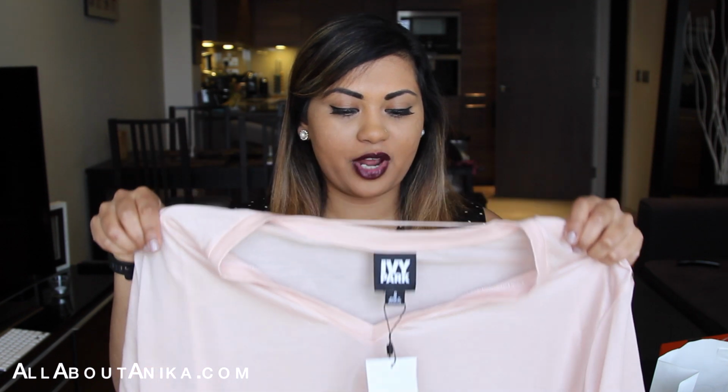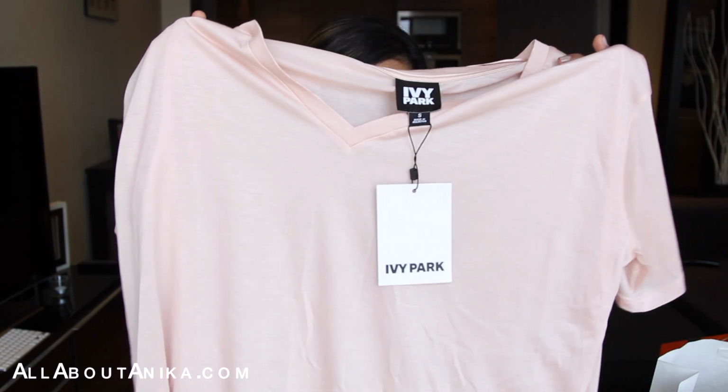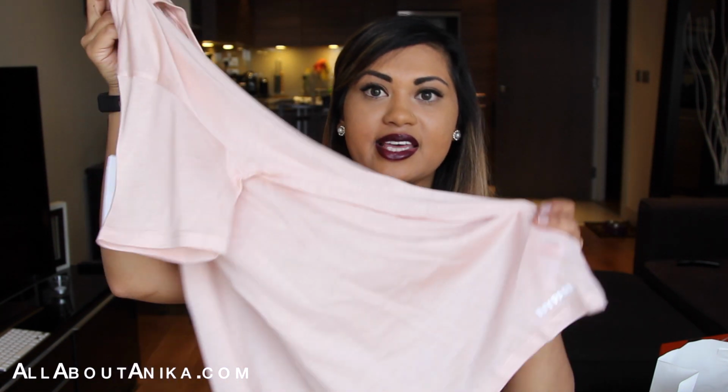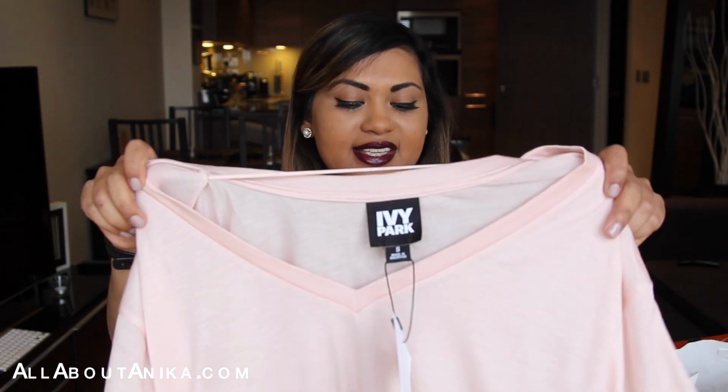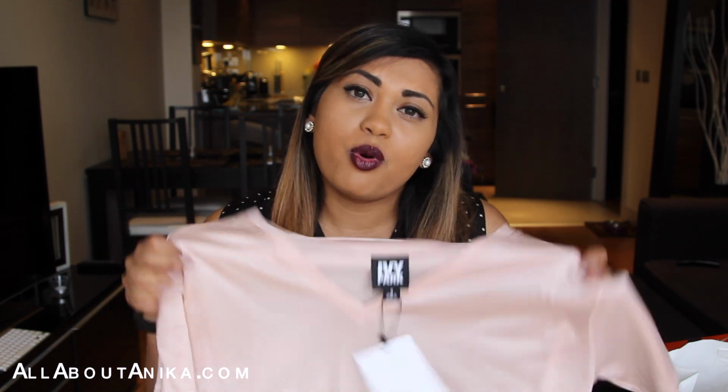go. And finally, the last thing I picked up from the Ivy Park range is this light pink t-shirt, and it's just a loungewear shirt, and it's a v-neck, and then at the bottom it says Ivy Park as well, and I think it is so cute, and when I tried it on, it's so comfortable. The material is really soft, which I think is really important when you have loungewear, and I think it's just great. I don't know if I'll use this to work out because it's more to sit around the house or maybe run some errands, but it feels so nice on my skin.